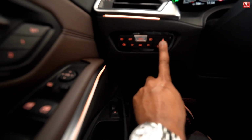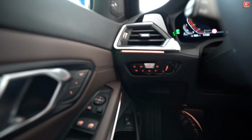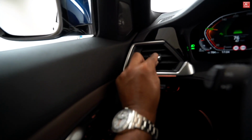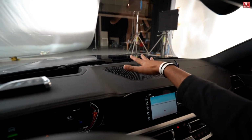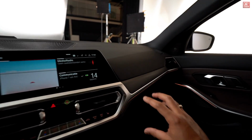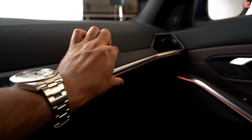So these are the new light buttons. We have one button for the light switch, automatic lights. The left vent now also with a new touch and a new design, also that square, and here the hexagon design. There in the center, one big speaker unit, and here continuing to the passenger side with a little slim trim.